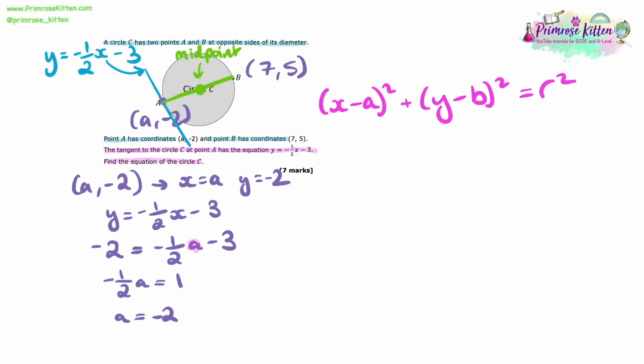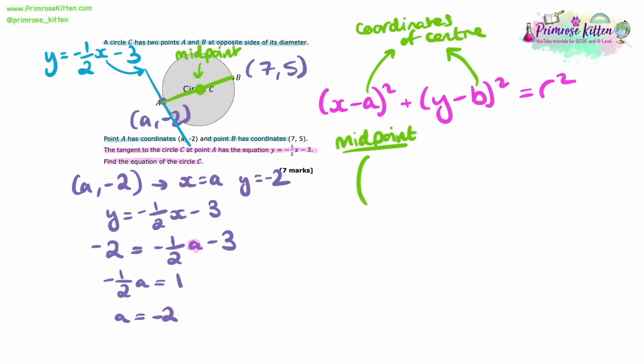Now we have enough information to work out the midpoint of this line. For this reason, we're going to be able to work out what a and b are in this general equation of a circle. So to do this, we need to remember how we calculate the midpoint of 2 points. The midpoint we find by adding the two x coordinates either side of this diameter and dividing it by 2. We're essentially finding the average or the mean. And then for the y's, we do y1 plus y2 and then divide by 2. So we're just basically averaging the x and the y coordinates of either side of that diameter.